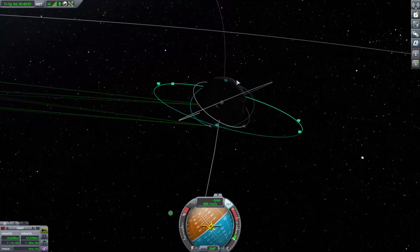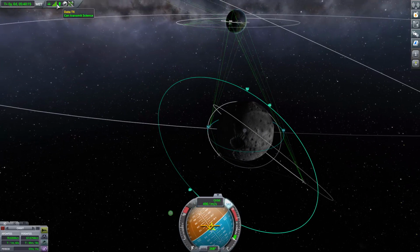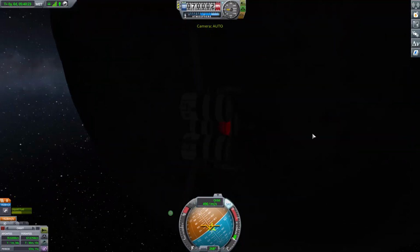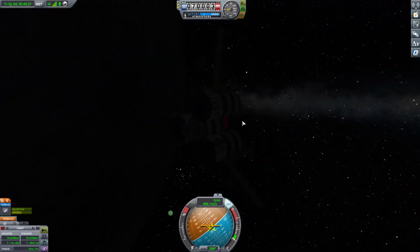So let's see here. We're going to take a look at the orbit. That's looking okay. I've got reasonable communication, 100% strength. Okay, I don't know why I got a red for a little while. All right. I'm going to try to do more of the science from the ground than in space.